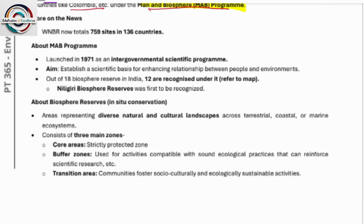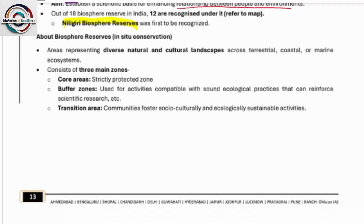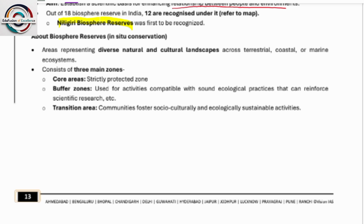Okay, now about the MAB program, Man and Biosphere Reserve. I hope all of you know Man and Biosphere Reserves. It is a part of Ramsar sites. Okay, so MAB aims to establish a scientific basis for enhancing the relationship between people and environment. Nilgiri Biosphere Reserve was the first to be recognized as a part of the Man and Biosphere Program. About Biosphere Reserves, there are core areas, buffer zone, and transition areas. I hope everyone knows what the core area, buffer area, and transition zone are.